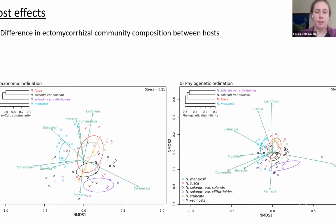So I then looked at the overall community composition and not just the number of ASVs. And here is where some really interesting patterns arise. So these are ordinations. The left is the taxonomic ordination and the right is looking at the phylogenetics. And each of these dots is one of the sites, and dots close together have similar communities and dots further apart have more different communities. And they're coloured according to the dominant Nothofagus species at the site. And so you can see straight away that the colours are clustering together. So the communities from sites dominated by the same host species are more similar than those dominated by different host species.